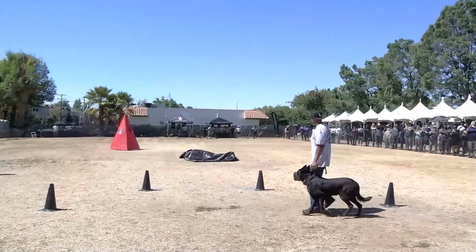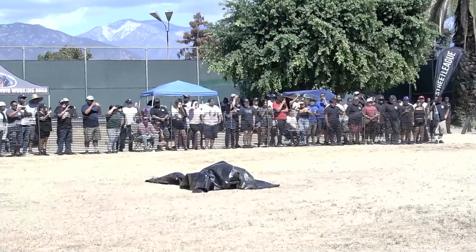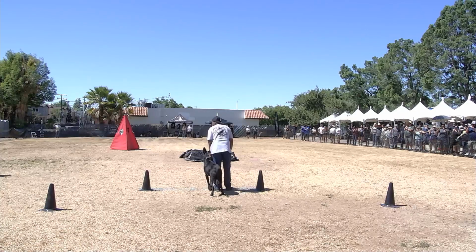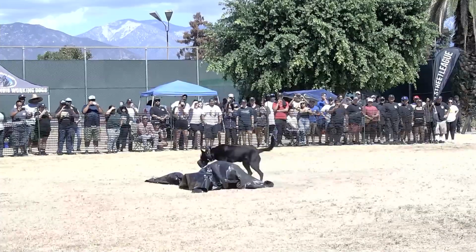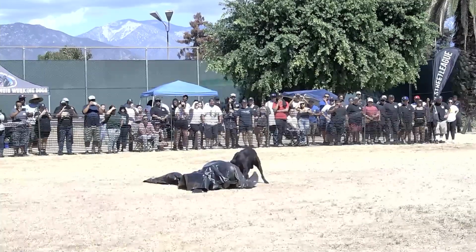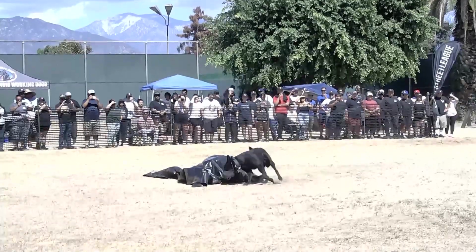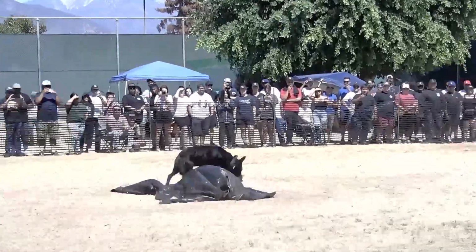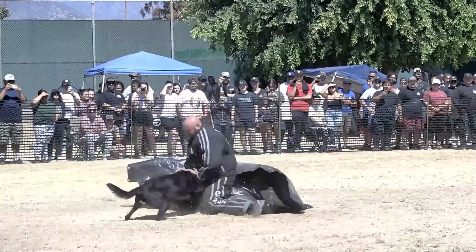Mongo's up. Is Mongo going to go in and engage immediately? I would not want to work Mongo in a muzzle. Now, I will say this: oftentimes muzzle attacks are done without equipment. In this scenario, our decoy does have a suit on, which is going to make dealing with a dog like Mongo in a muzzle a lot less painful.